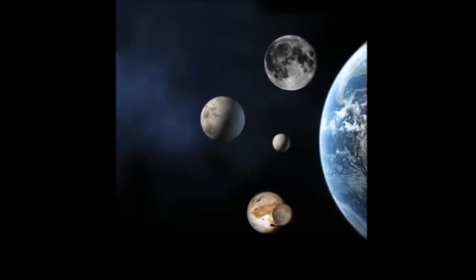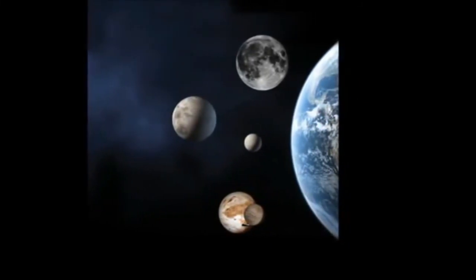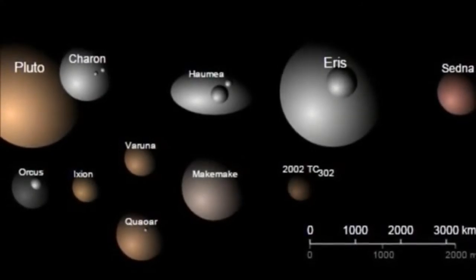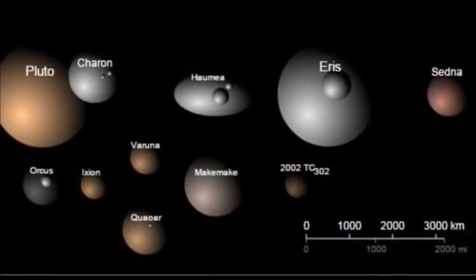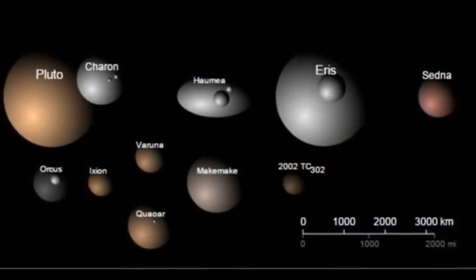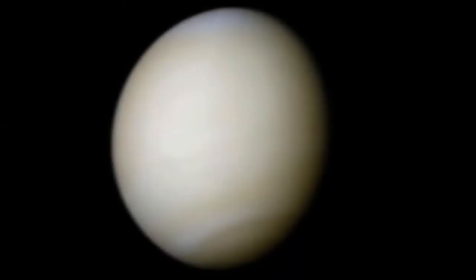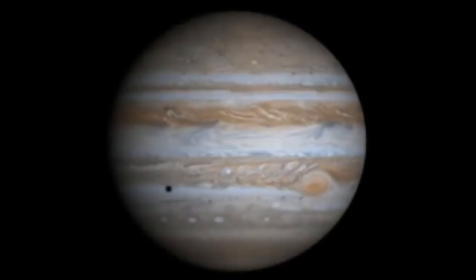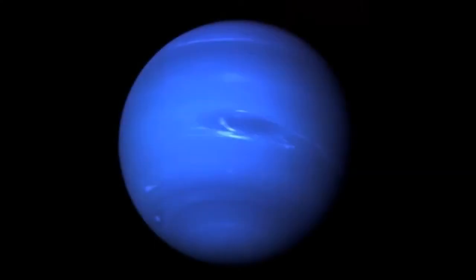In 2006, after 76 years being listed as a planet, Pluto was declared a dwarf planet to show that it was something that was like a planet but much smaller. There are at least 6 dwarf planets in the solar system, and possibly many, many more. That leaves us with 8 official planets in our solar system: Mercury, Venus, Earth, Mars, Jupiter, Saturn, Uranus, and Neptune.